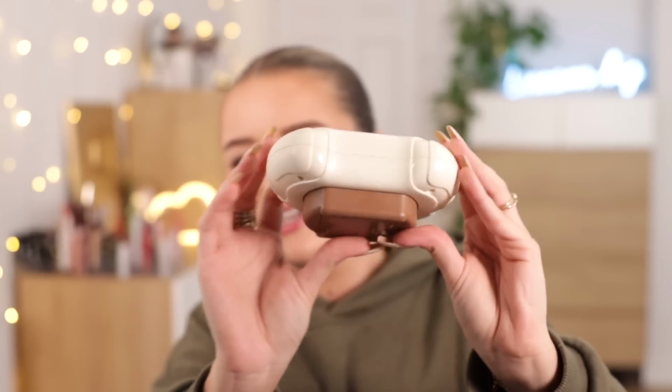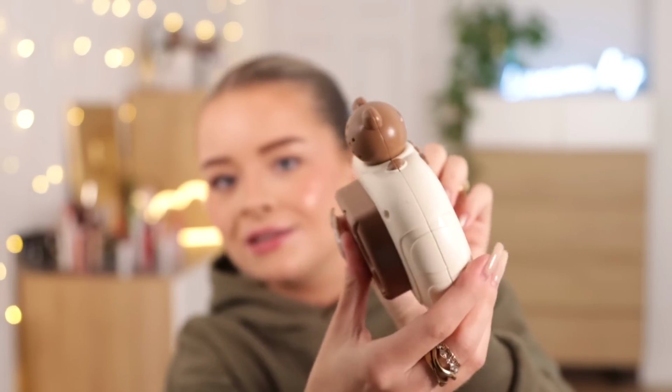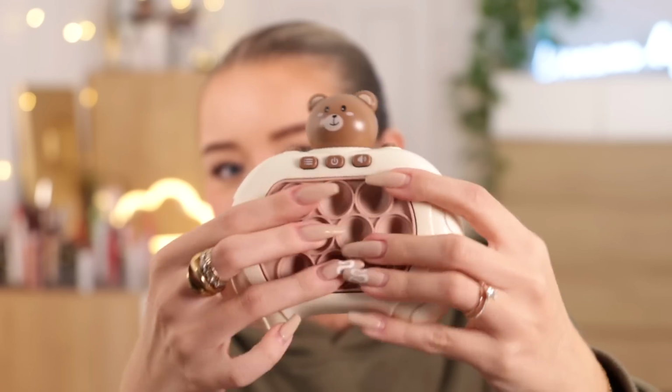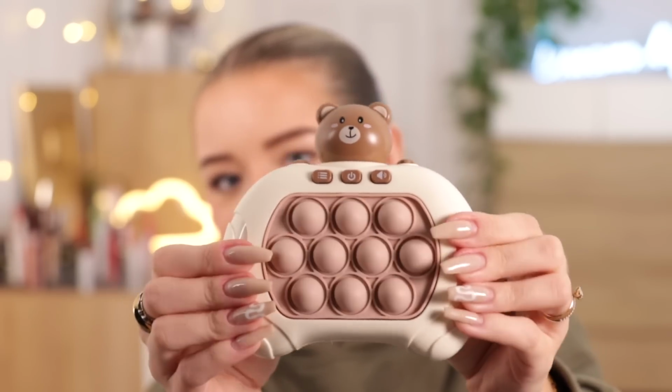But it kind of is like one of those fidget toys. Let me just get it out. It was £9.99, so not too badly priced. So it's this teddy bear, and you press the back of it like this, and then it pushes out all of these little... Oh my god, that is so satisfying. And then you do that, and it reloads them, and then you can press them all back in.